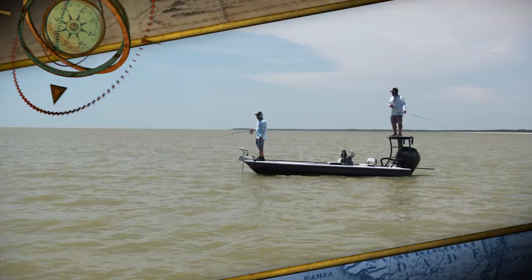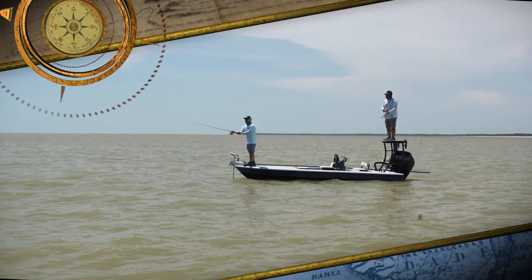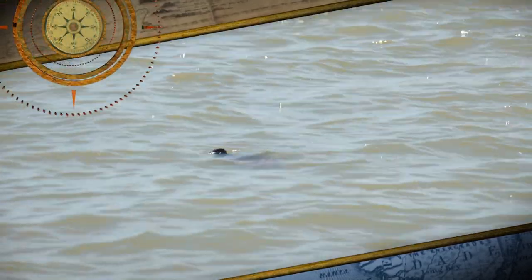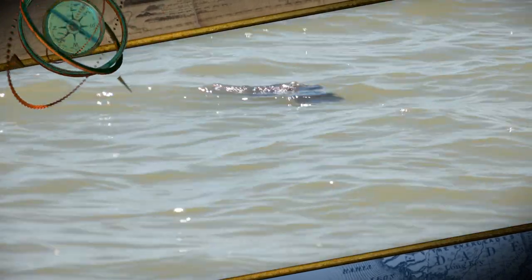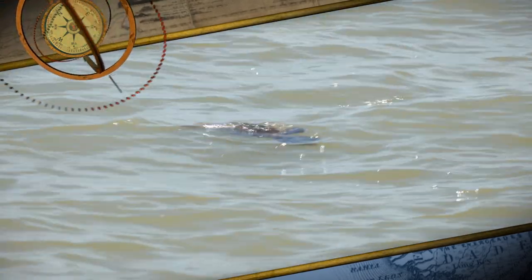Got a good one up here, ma'am. Excellent. It seems like these triple tail are hanging out in certain zones. I don't know why exactly. Maybe it's a little different current flow. Maybe there's something different on the bottom, but it seems like it's random, just out in the middle of nowhere between Flamingo and the Cape Sable area.